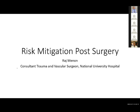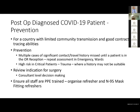I think a lot of what we're going to talk about has to be customized to the country we are in. In Singapore, we have a limited community transmission and very strong contact tracing abilities, which is why we are able to pick up cases relatively quickly and try to risk segregate them into high risk and low risk. So what I'm going to talk about now, in the next 2 or 3 slides, is simply the context in Singapore. It may not be applicable to your country, especially if there's very widespread community spread, unlike the situation here where it's a little bit more contained.